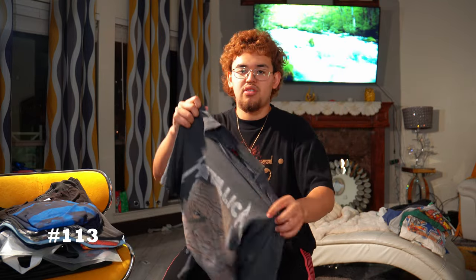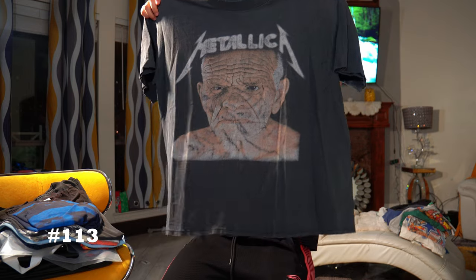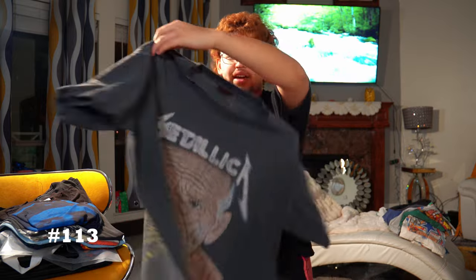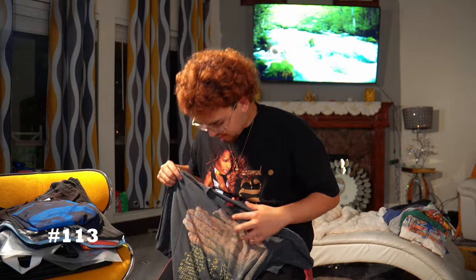Got another personal, the Metallica Sandman. 1991 and 2. Off to Never Never Land. This one's really dope. This one's really faded. I got this from a really good homie, Mike, so I was really happy to get this. This is by far the softest shirt I own.